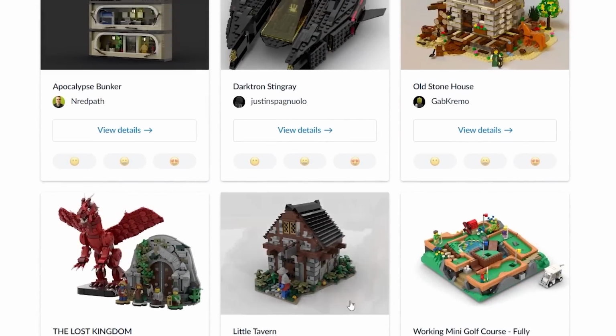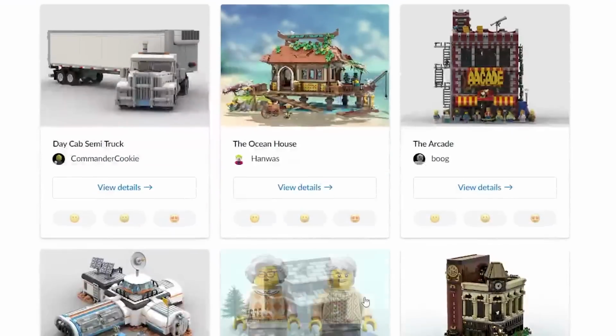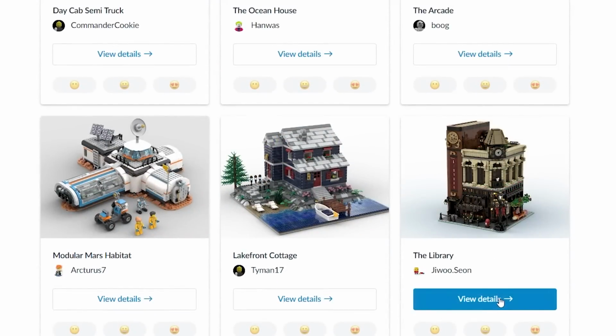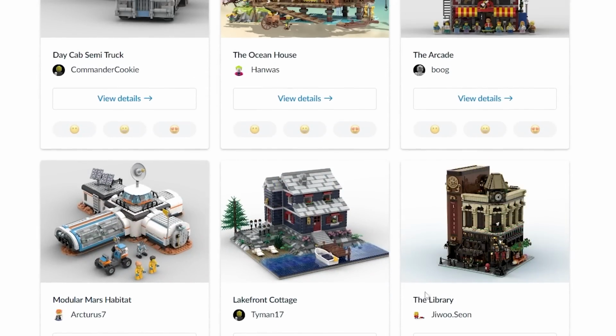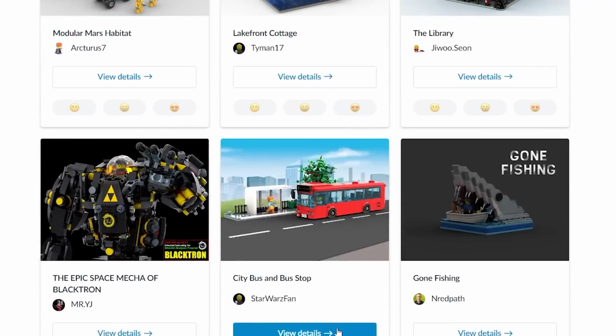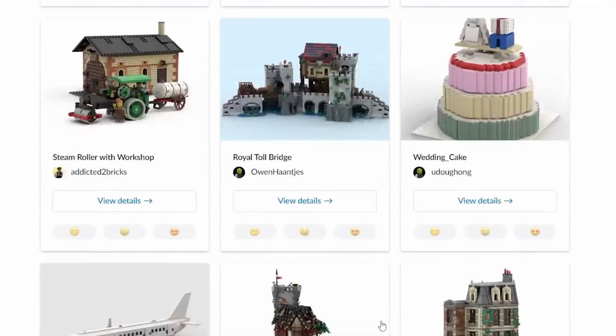Oh, wow. Mini putt course. That looks nice. Oh, there's a different arcade. That one's a bit different, eh? Oh, wow. I've seen this on Instagram a lot. It's a very cool library with the upright book. There's the other bus that I was talking about. Here we go. Yeah. Have you guys checked these out at all?